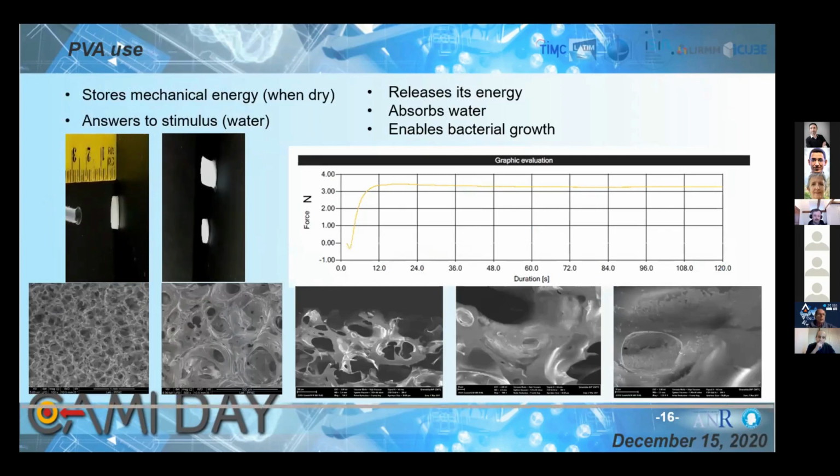You see here the way the device works, because when you pour water on it, it grows bigger, and as a result this implies a force. You see on the graph the way this force can be computed, and it can be significant. In this instance, it can go up to 3 newtons. When it takes in the water, it releases the energy that has been stored by the compression, and in turn it absorbs water, and in the water, of course, there are the bacteria that we are interested in. The bacteria may live, because as you see in the microscopic image at the bottom, you have a porous structure, which is very favorable for the life of the bacteria. Next, please.